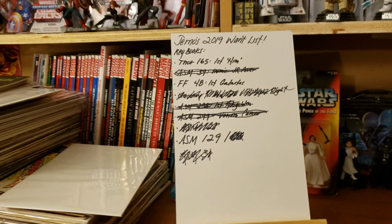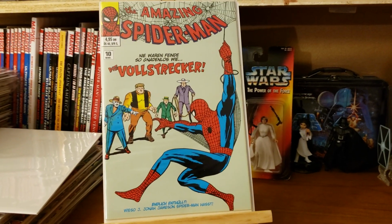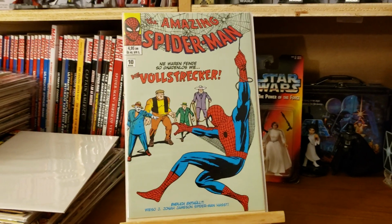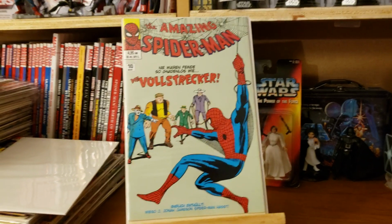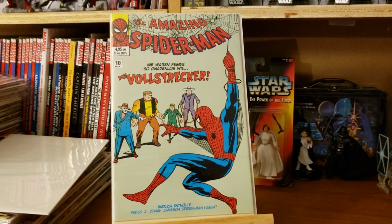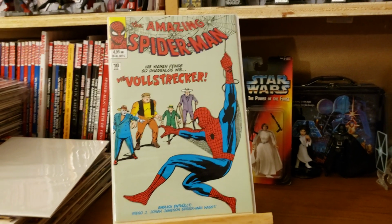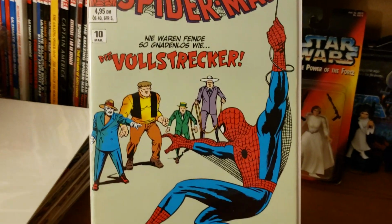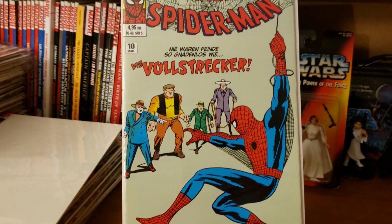Okay. First up is this book here, Amazing Spider-Man number 10. And yeah, I believe that's in, what, German? I didn't pay but a few dollars for this book, guys. I thought it was really cool to have something like this in my collection. Besides the words being in German, it looks identical to the original book. It's really cool to see such a mint book of this era. It's a reprint, obviously, but still, I think it's cool to have this.